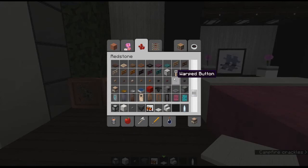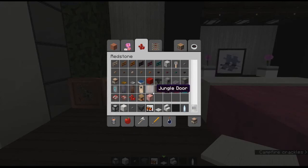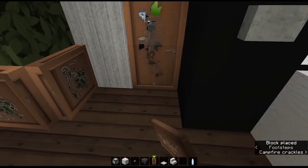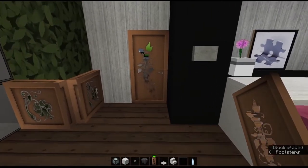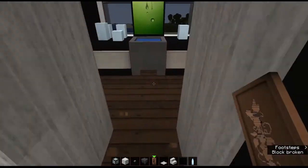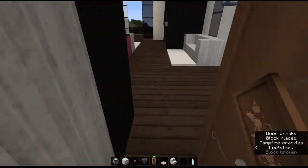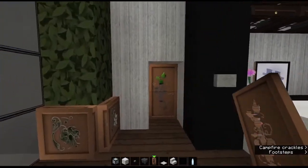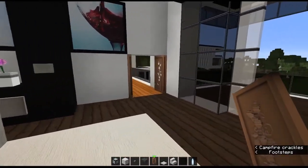Door. This one, because it's the ensuite, maybe we could just put the jungle door in there? I'm trying to convince myself more than anything. Or do I want it on this side? Yeah, we'll do it that way. Why not?